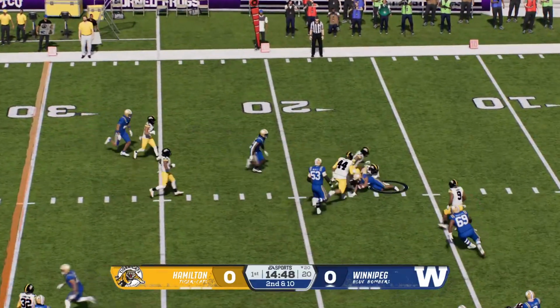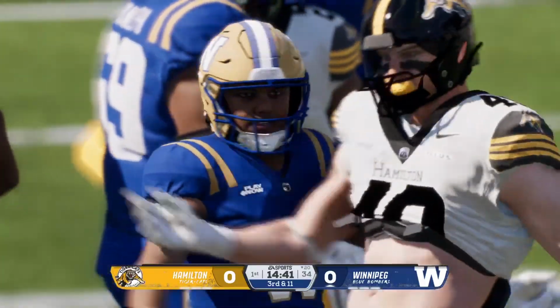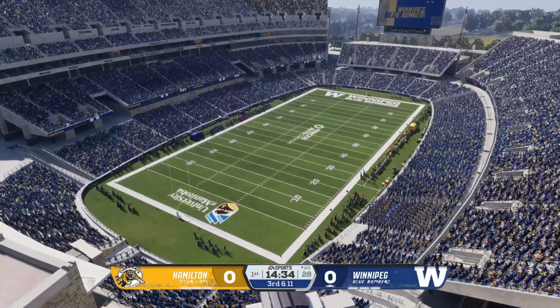Quick release on the RPO. And this one will be stopped for no gain. Well, give the defense credit on that one, because they knew coming into this one that they were going to try to get this receiver the ball in a variety of ways. They were ready for the screen there, and they create a negative play.